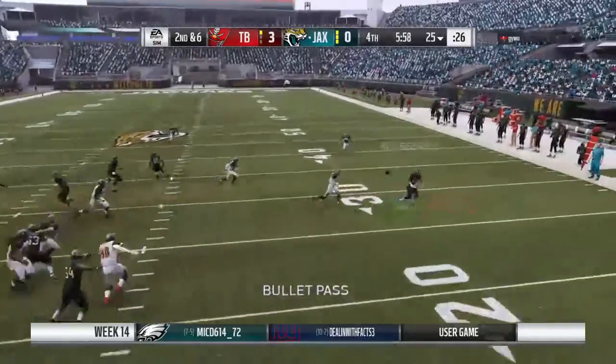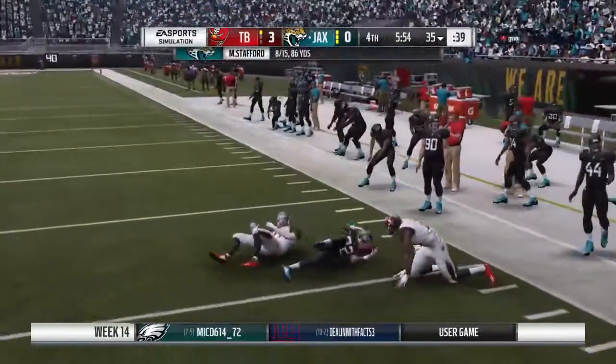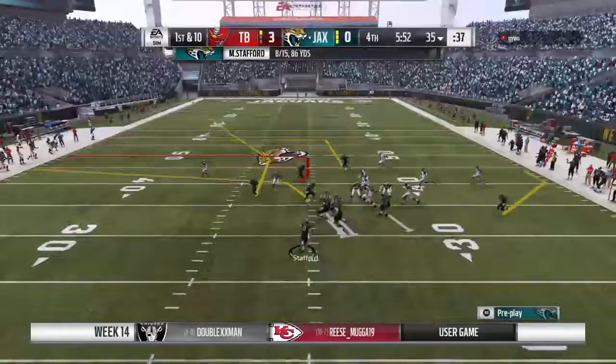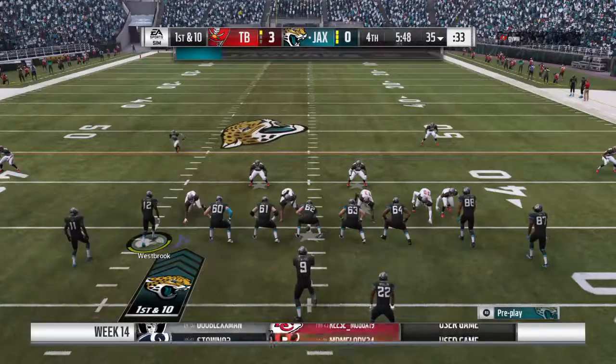Looking to throw on 2nd down. Stafford, he goes underneath to Abdullah. And he's able to take this one up to the 35-yard line. They get 9 out of that one, and as a result, the drive continues.